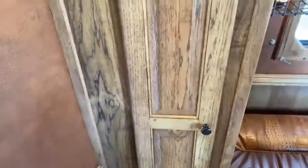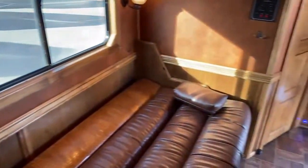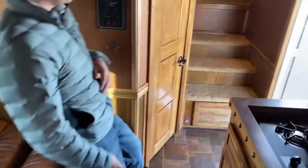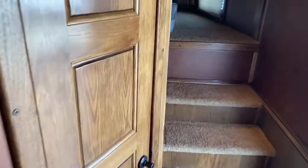The other thing you guys probably noticed is we didn't walk through a bathroom to get up into here. This trailer does have, here, I'll let you go by me first. You might not be able to get in that door. This trailer does have a front bath. It's super unique for a trailer.